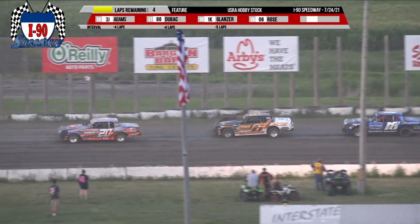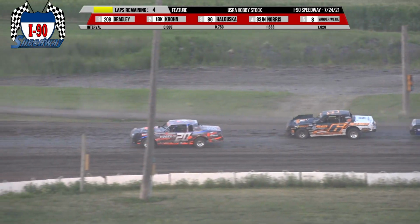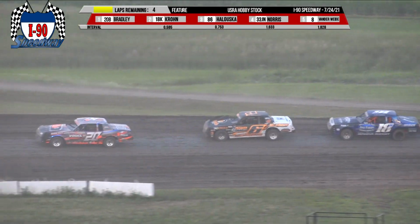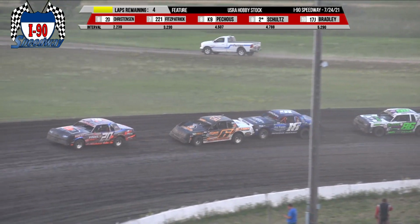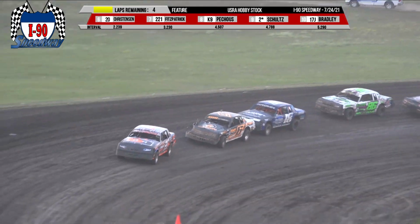Travis Christensen right outside the top 5, trying to get back into a front-running spot. We come back to the start. Green, white, checkered to settle the Lawn and Snow Company Hobby Stock feature.